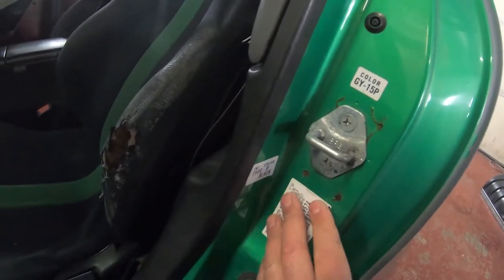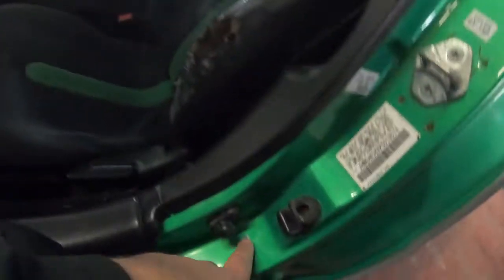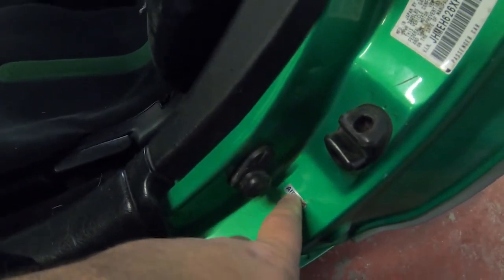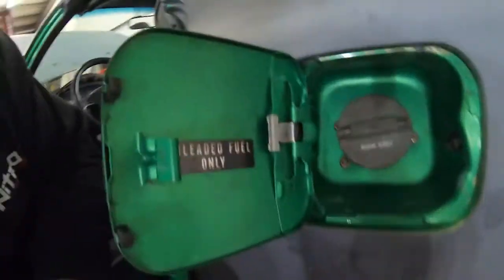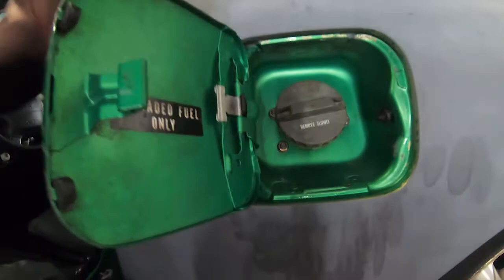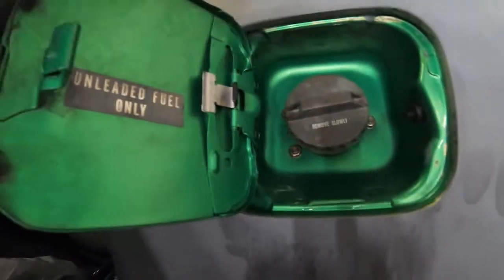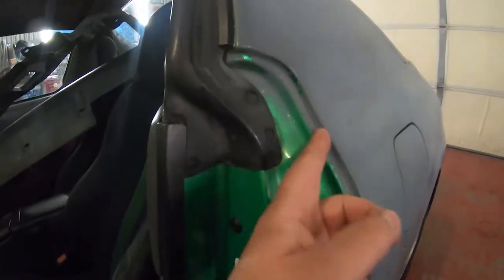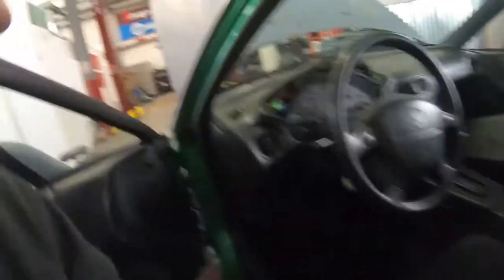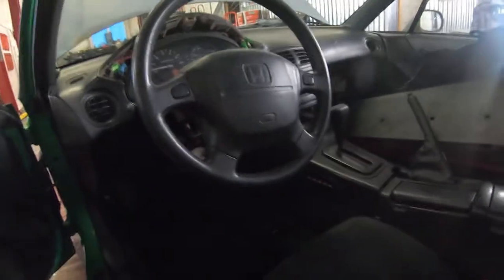So I don't want to remove this at all. I might remove that and get a new one. But inside the gas door, same thing. It's still in pretty good shape, so I'm going to try to see if I can get away with masking that off. I might refinish this just because the gas door is pretty easy to do. But we are going to come in and clean off this spray paint, and we're going to refinish this part of the jamb.